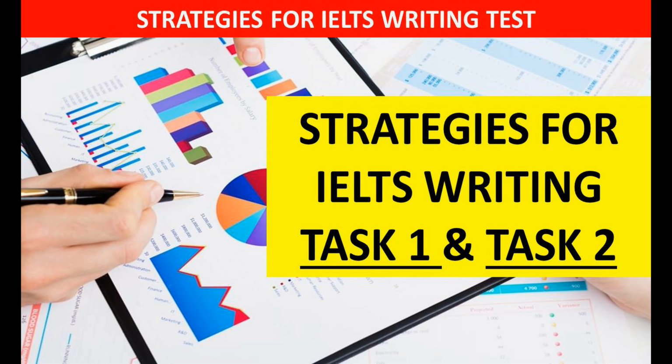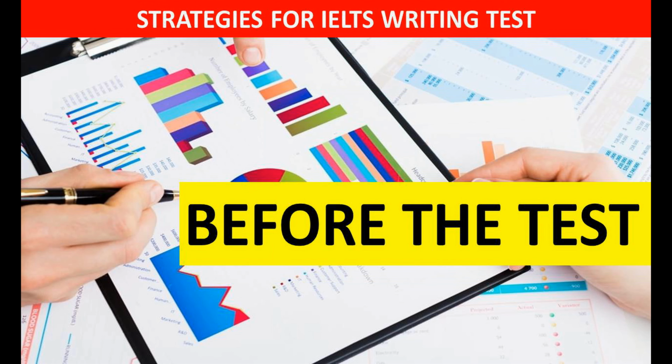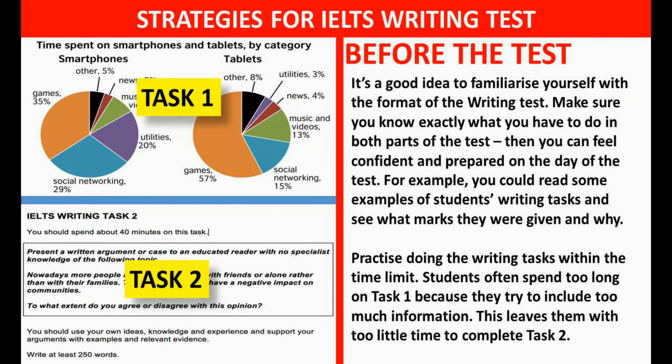Strategies for IELTS Writing Task 1 and Task 2. Before the test, it's a good idea to familiarize yourself with the format of the writing test. Make sure you know exactly what you have to do in both parts of the test, then you can feel confident and prepared on the day of the test.